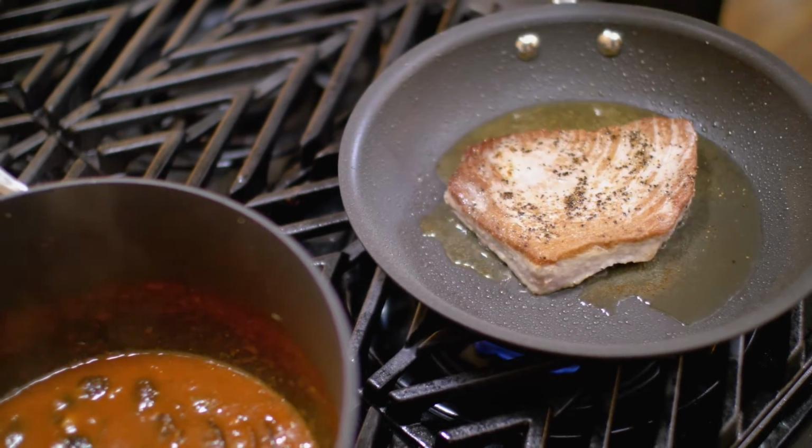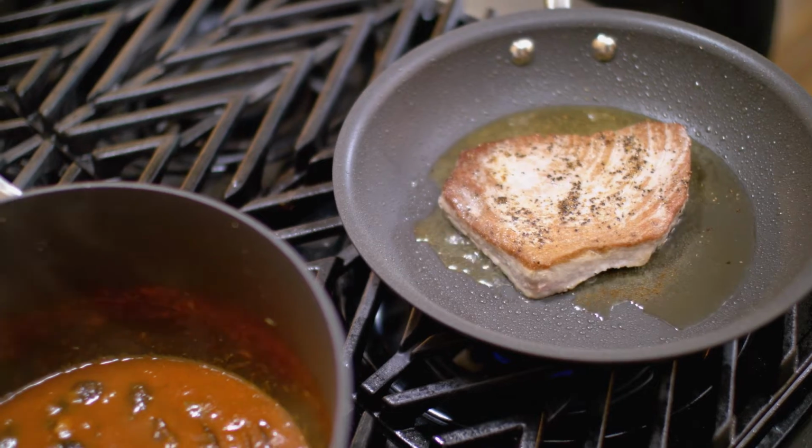The fish has cooked perfectly. The sauce is to the perfect consistency. So now we're ready to plate. Let me show you how.